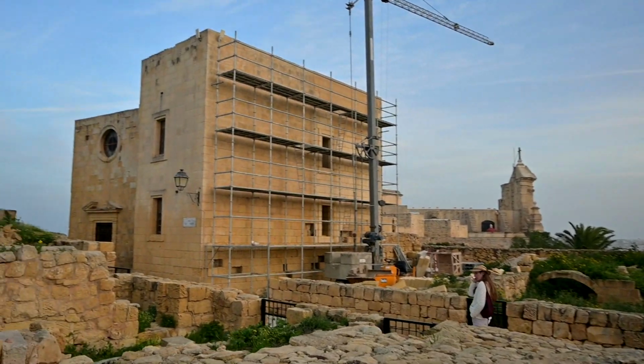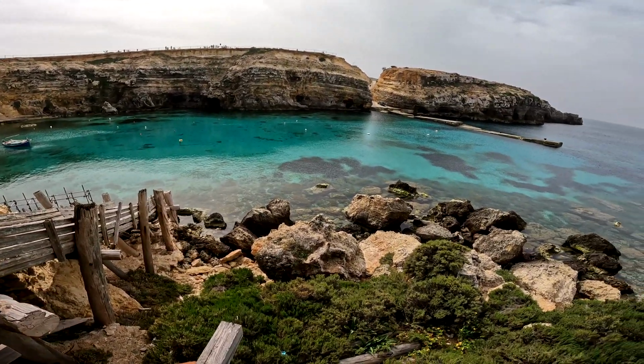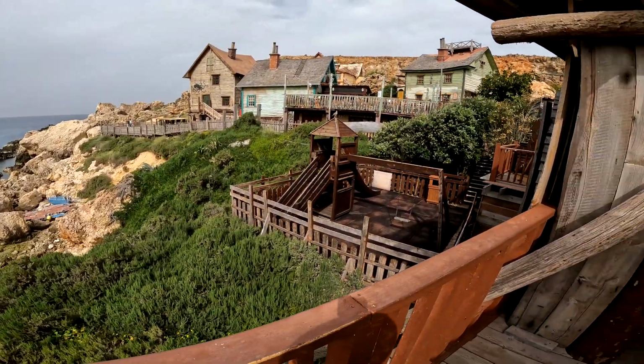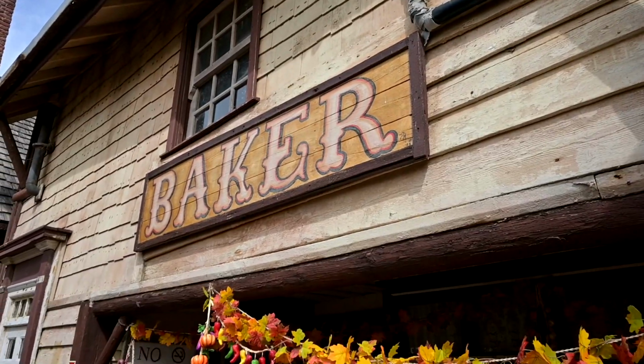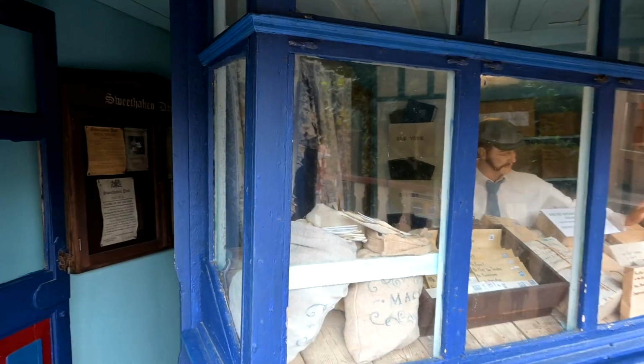Another thing you can do while you're in Malta is explore the real 1980s Popeye film set. I know I'm all grown up by now, but age is just a number. As a kid, I was a huge Robin Williams fan, and even though Popeye was far from his best movie, I still find it so cool that you can visit the original film set and stand where he once stood.